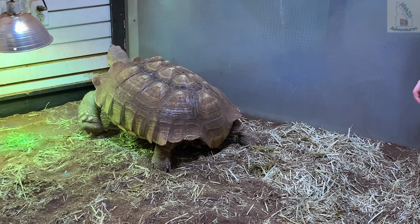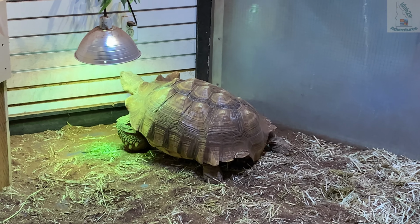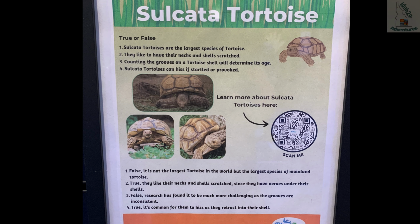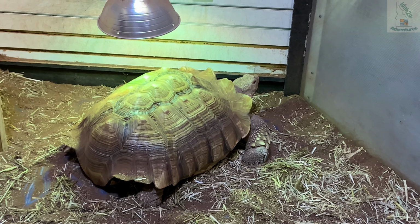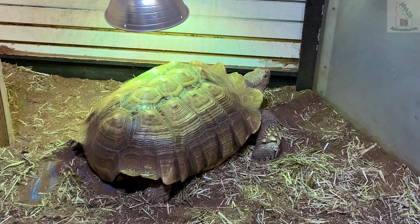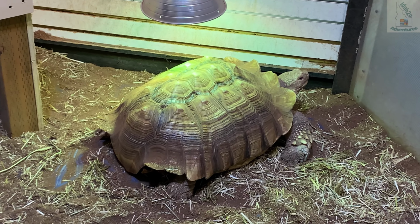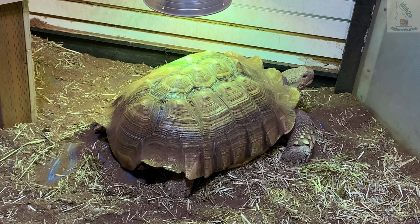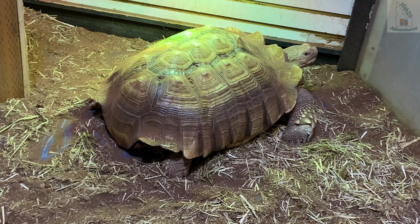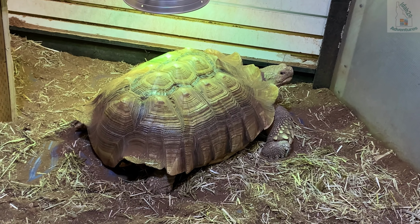So he's about, what would you say, 2.5 feet long? We'll find out how old he is. So that's a bit different than what we see in Maui. It's a different type of tortoise turtle. Hey buddy. Is it a boy or a girl, do we know? We'll have to ask her, I guess. I think it's a wolf.